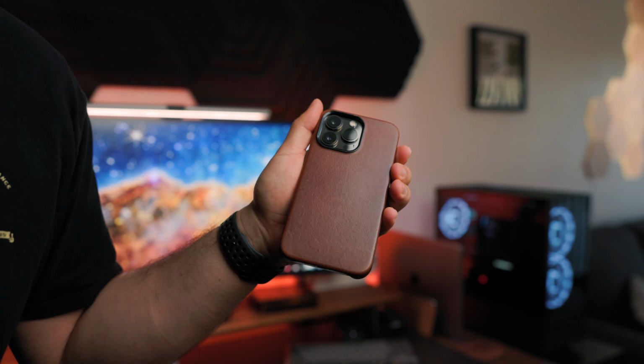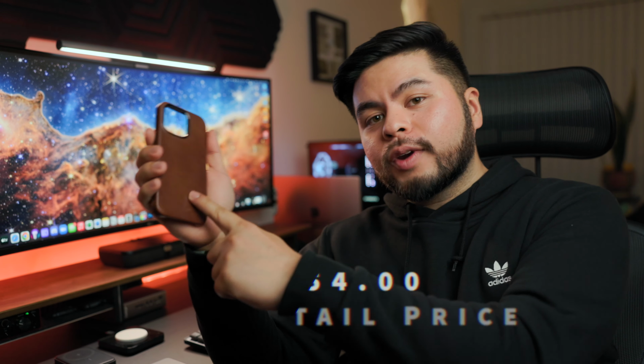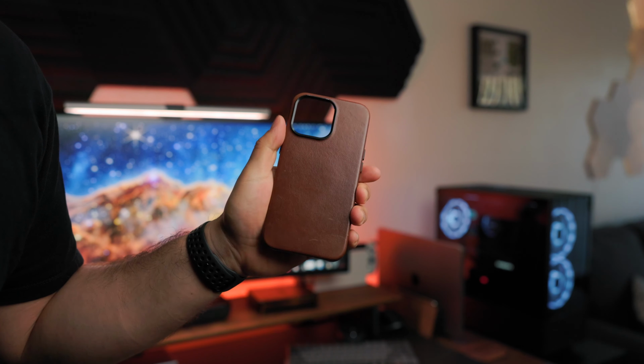Alright guys, so let's move on to my last one here, and this one is from Andar. This is the Andar Aspen leather case. This one is retailing for $54, so it's right in the middle of the pack. And again, we're rocking full grain leather, but this one's been treated with some wax or some kind of oil because the surface is pretty slick. This one does have metal buttons on the side, so again, great tactility for your iPhone. And again, we have that MagSafe capability with the magnet inside.